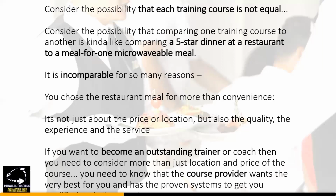You might choose the restaurant meal for more than convenience. It's not just about the price or the location, but also about the quality, the experience, and the service. If you want to become an outstanding personal trainer or a coach, then you need to consider more than just location and price of the course you're looking at. You need to know that the course provider wants the best for you, just like that silver service waiter you can see in the background of the slide.